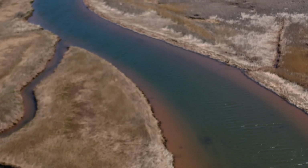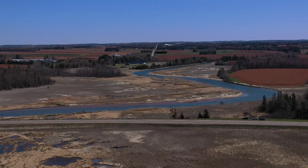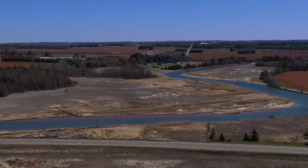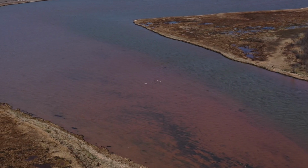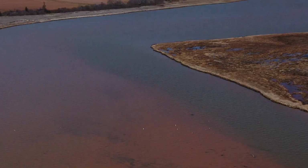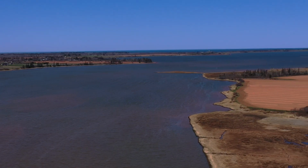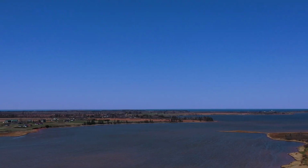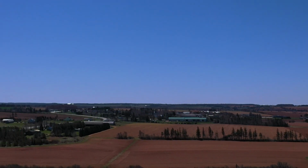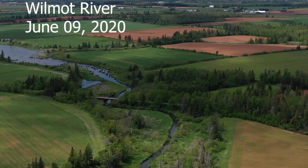Here we are, we're coming down into the salt marsh area. This is tidal water down here where it gets close to Bedeque Bay and the Trans-Canada Highway. And then here we are, we're getting widened out, and it's going to be heading out into the Bedeque Bay there. You can see the channel is a darker spot, and it widens out as you get closer to the Northumberland Strait. Very, very pretty. Anyhow, can't complain about the scenery on PEI.